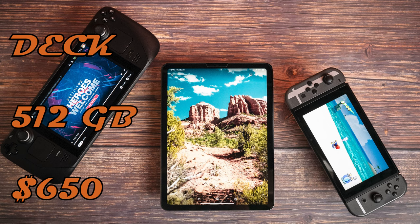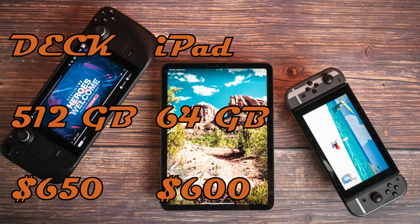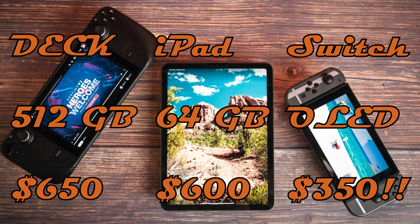Pricing for the Deck is between $400 and $650. The iPad Air that I have is around $600. The Nintendo Switch and Switch OLED come in at around $300 and $350. All three of these items fall into the same category, which is essentially a portable computing device. But each one is kind of custom built for doing things differently.